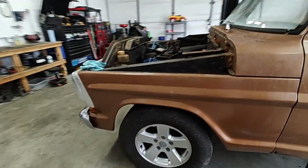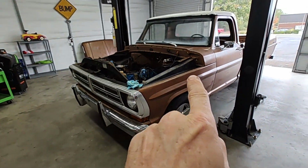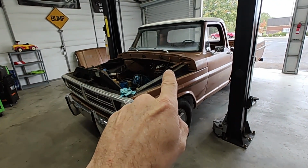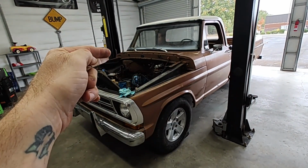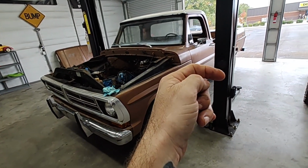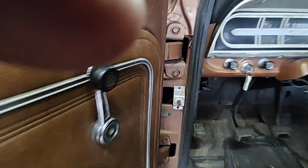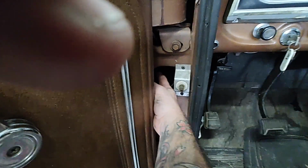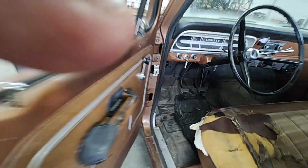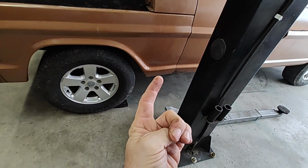I guess the first thing we're gonna do is probably get this front clip off here. It's a pretty easy process if you guys haven't done it before. There are three bolts here, three bolts over there. I think there's one. You open up the door. Let me show you. There's one in here. Open up the door, go through here, and there's a bolt up in there. Look around with your flashlight, you'll find it. There's one underneath right here.